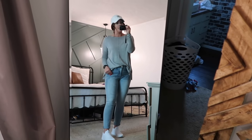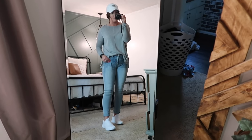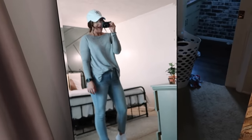I just got this mirror today, so it's a giant mirror. It's like taller than me. Yeah, jeans and a shirt. It's basically what I live in. If I'm not in yoga pants, I don't do yoga, but if I'm not in yoga pants or workout pants and like a workout shirt, then this is like my attire, as fancy as it gets.